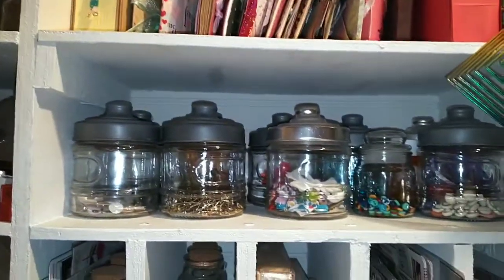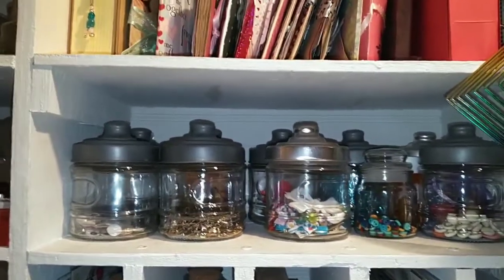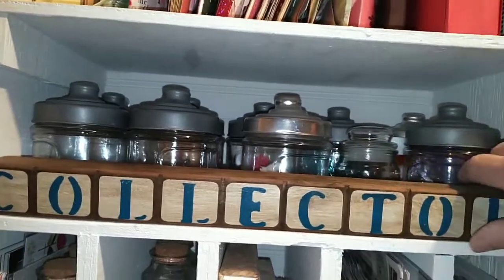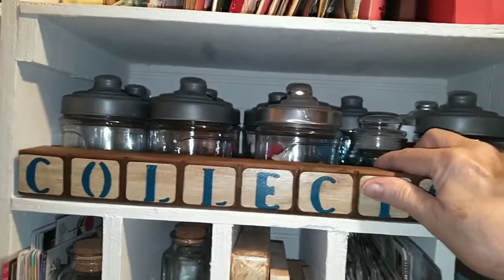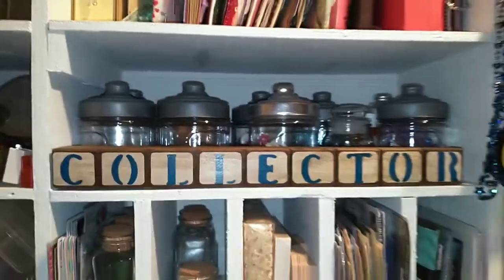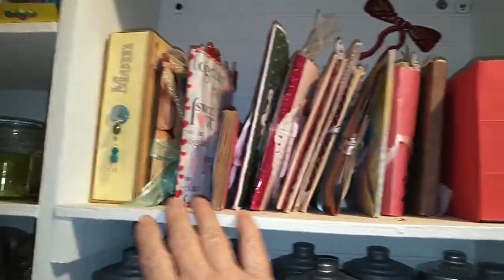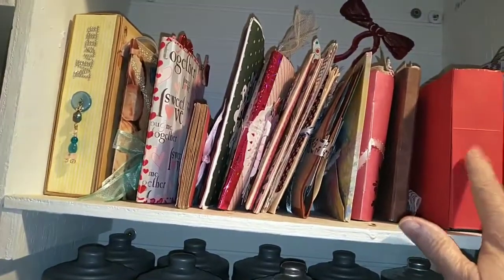Buttons, pins, needles, googly eyes. I kind of keep it like this because if I don't, when Hayden's in here, she gets really curious and just starts pulling stuff. This is all friend mail that I've gotten, except for these two, which I made.